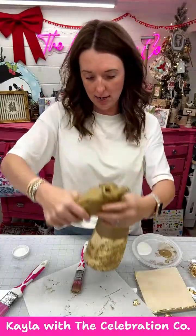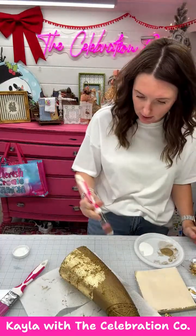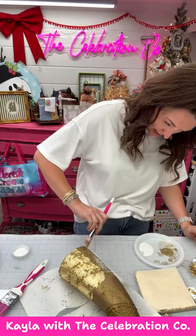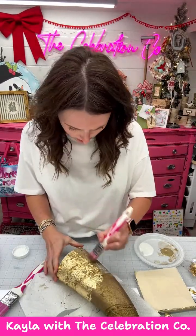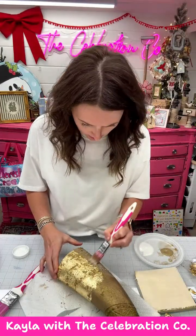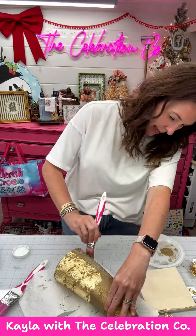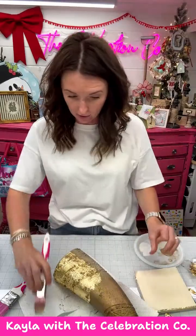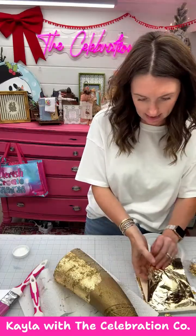This is turning out better than I thought that it would. And of course, wherever you put the glue is where the gold leaf's going to stick. So I got a little spot over here that still needs some gold leaf. I'm just bringing my glue right up to the edges. And then we've got that lighter, not so shiny gold in the background from the spun gold paint.